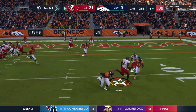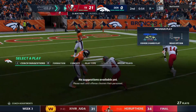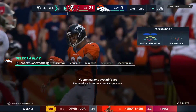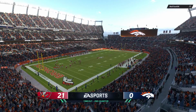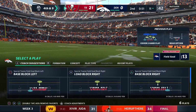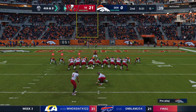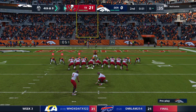Watson going to try and run it. And this play doesn't go anywhere. Backwards, losing yardage to the 11. Disaster there, resulting in a loss of 7 on 3rd down. Now the Broncos are going to call the first of their timeouts as they get the stoppage with a little over 50 seconds to go in the first half. A 28-yard attempt.